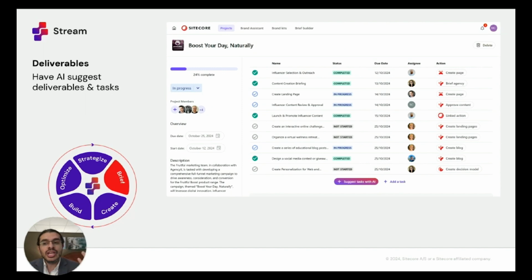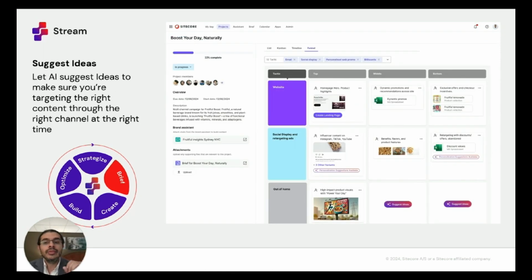Also have AI suggest deliverables and tasks. You might be forgetting specific deliverables or tasks. Have AI suggest other tasks that you might be missing. And enable AI to suggest ideas to make sure you're targeting the right content through the right channel at the right time.